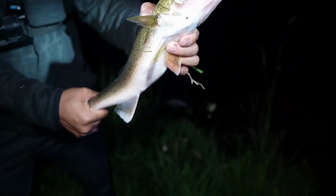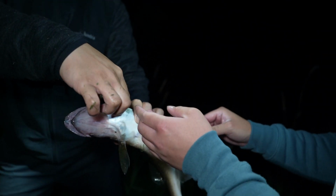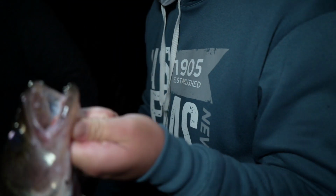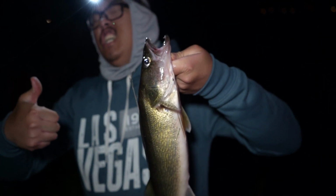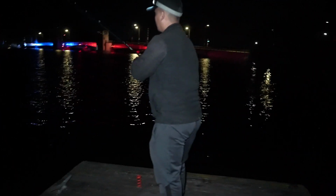Show how to hold it to the camera. Just get your finger through the gill. Okay. First gill. Through this gill, yep. Show it to the camera. He's good. Right here. Oh, finally got a keeper for the year. All right. Nice. Dude, that bluegill went down hard.